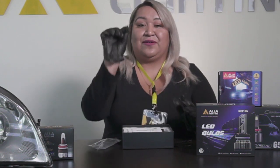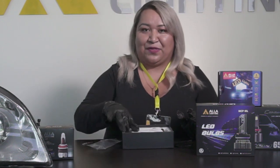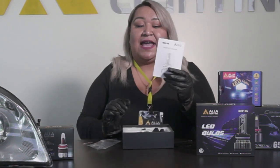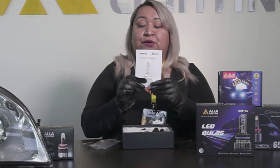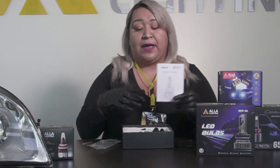Alrighty, it's a little Allen wrench tool. We'll get to that right now to explain a little bit what that is. You also get a general product manual. It kind of gives you instructions how to remove a standard bulb and insert the LED bulb.